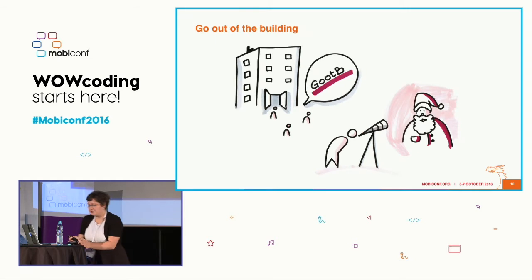So the basic rule you should remember and try to incorporate in your work culture is GOOTB. Go out of the building. Leave your office. Go and meet your users in person.